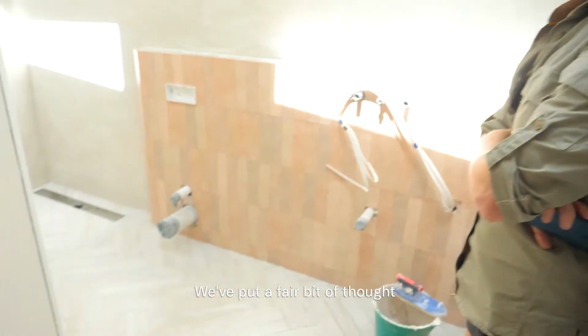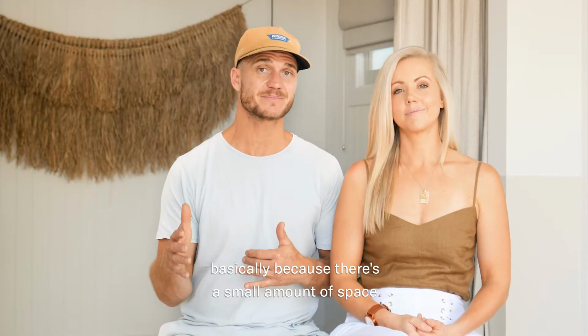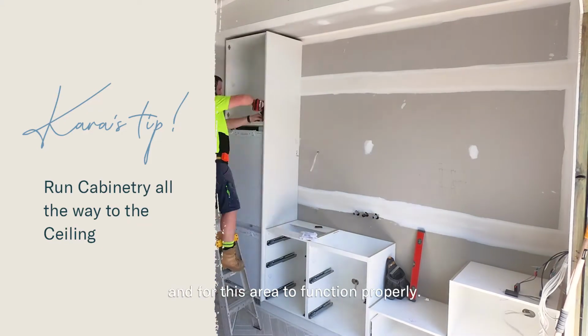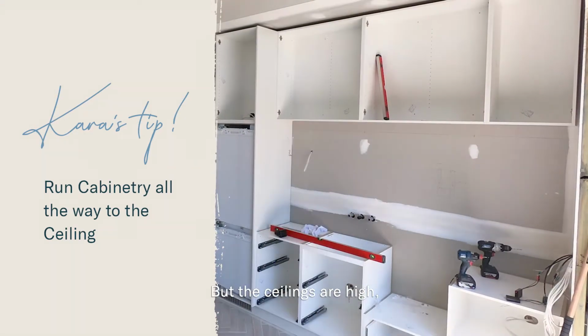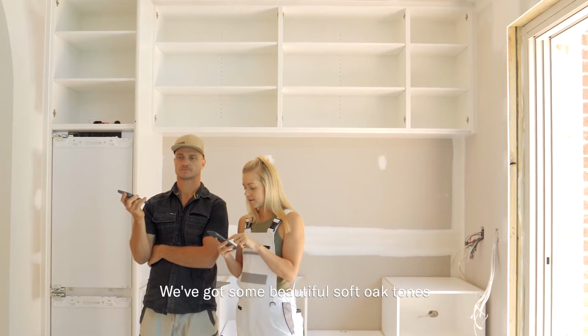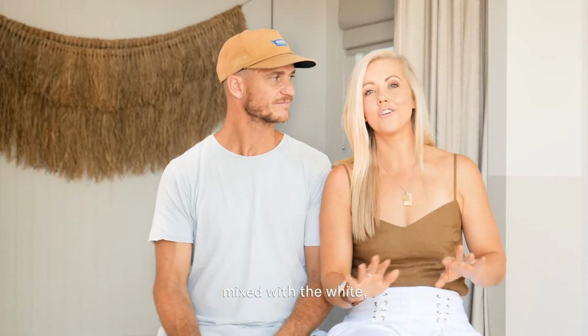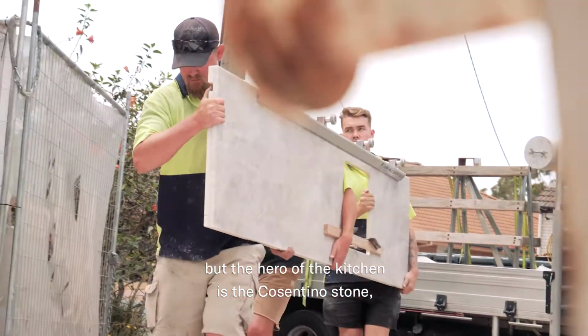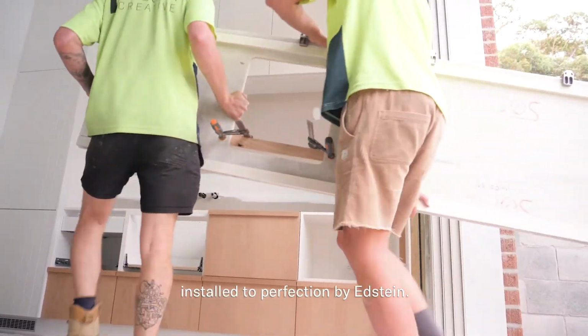We put a fair bit of thought and design into this kitchen, basically because there's a small amount of space and we wanted to use it well and for this area to function properly. But the ceilings are high, so we've run the cabinetry all the way up to make use of all that space. We've got some beautiful soft oak tones mixed with the white, but the hero of the kitchen is the Cosentino stone, installed to perfection by Ed Steen.